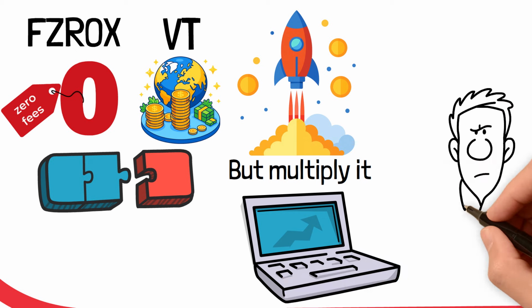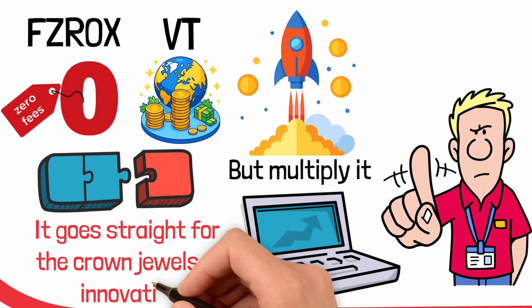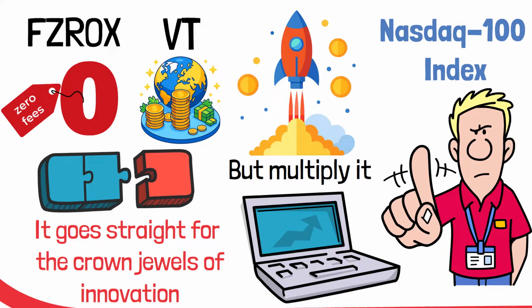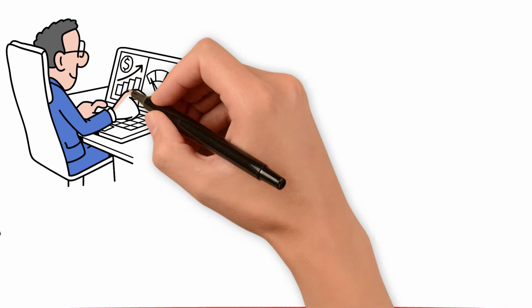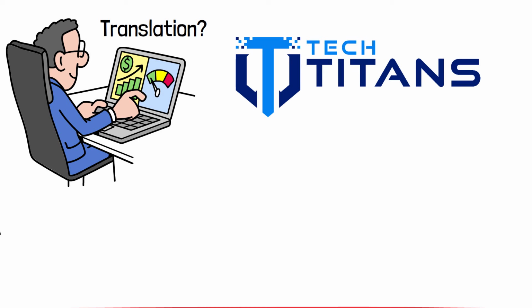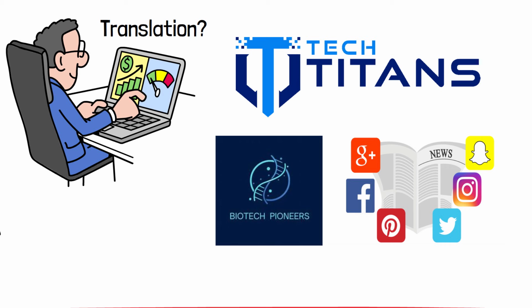trio. It doesn't try to own everything. Instead, it goes straight for the crown jewels of innovation. It tracks the NASDAQ 100 index, meaning you're getting the 100 biggest non-financial companies on the NASDAQ. Translation? You're riding with the tech titans, biotech pioneers, and media giants driving the future of the U.S.